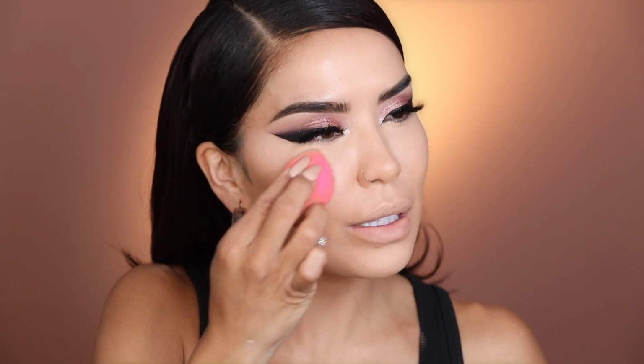I'm gonna go ahead and just keep on blending it out. Like, it looks pretty good. So I'm gonna wanna go ahead and bring it down and add some contour. Go in next with the same concealer, but in the shade NW50. And I'm gonna use this to contour my face with.